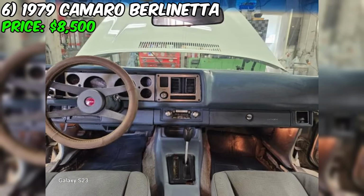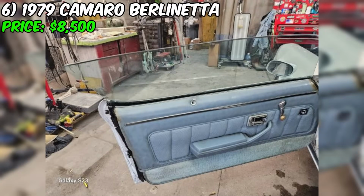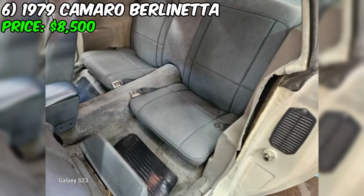The odometer is also rolled over, which means that the actual mileage is unknown. However, the seller does mention that the car has 100,300 miles on it, so it's safe to assume that it's been well loved over the years. Other features of this Camaro include a clean title, which is always a plus when you're buying a classic car.